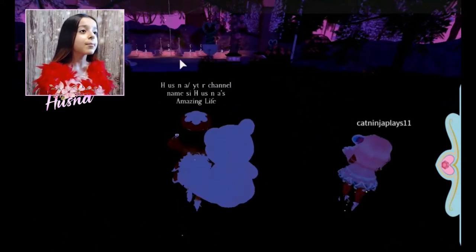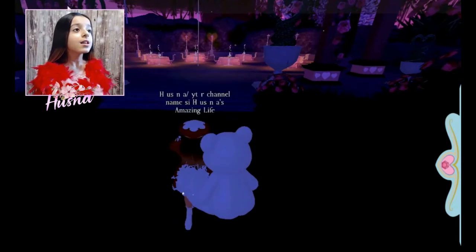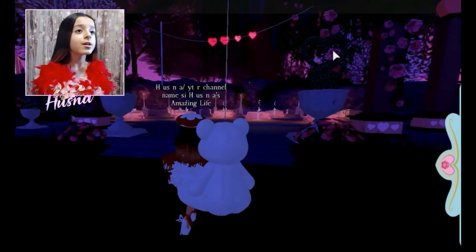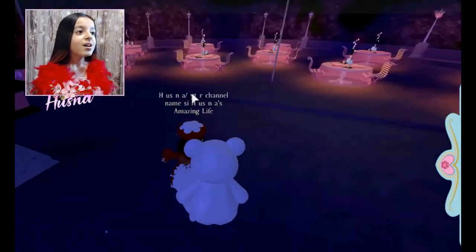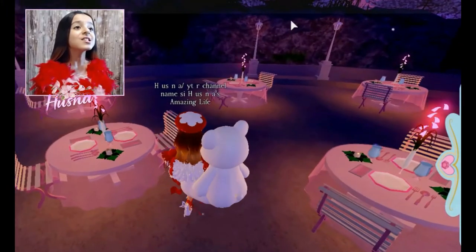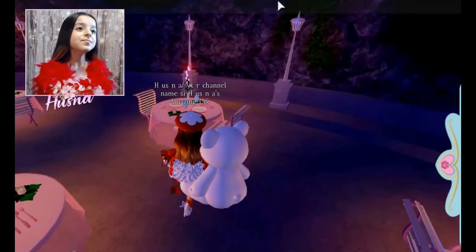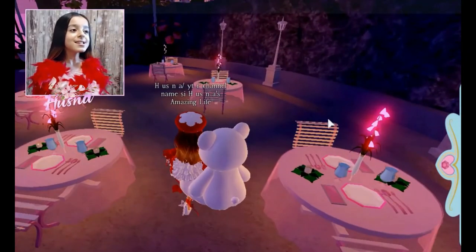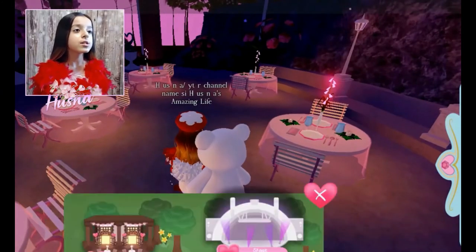By the way, I want to see that place right over there. It's so beautiful. I love the hearts right over there. It's kind of dark, I love it though. Still organized. Look, it lights up. Oh my god, the lights are hearts. This is so pretty. Glowing leaves. Too beautiful. Let's go to the next place.